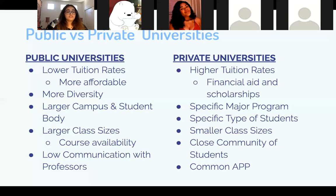So if you wanted to just do general bio, you will find that it's very common, but if you're looking for something like cog-sci or majors that are not as popular, you won't be able to find that most of the time at private universities.